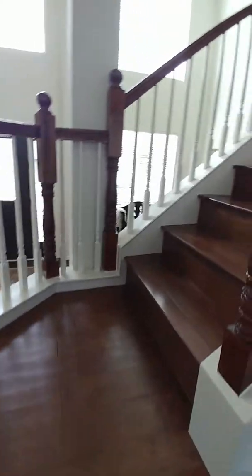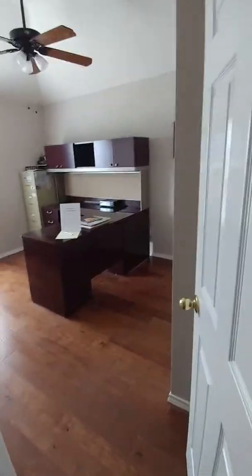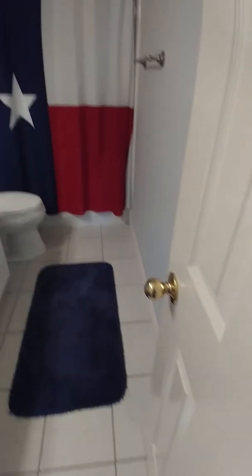You go up the stairs. Okay, so upstairs you've got one room. This is a bedroom. Nice ceilings. Again, they've continued the floor. And then next to that is a full bathroom. And you gotta love, of course they have a Texas Star. Could use some updates on the counter, but otherwise it's in good shape.